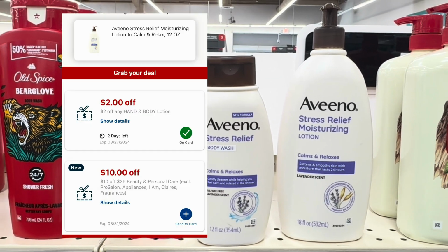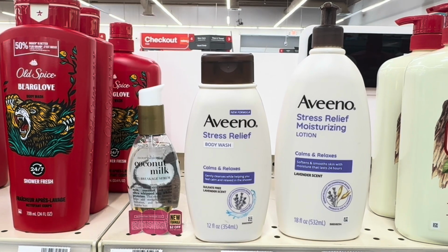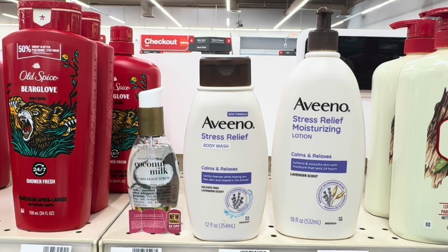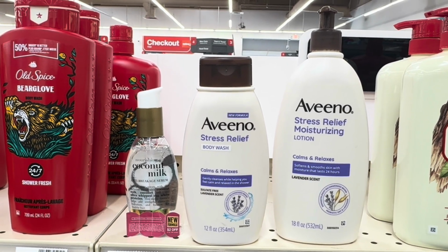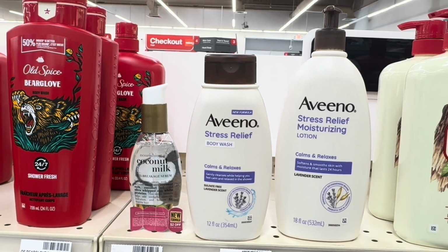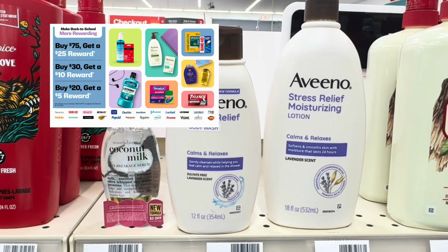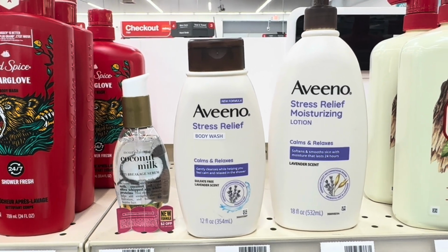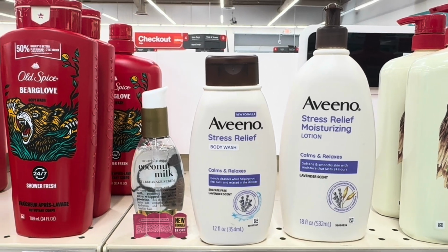Using the $10 off $25 CRT and the $2 off lotion CRT, $3 Aveeno body wash digital coupon and the $2 OGX Pili coupon, that will drop it down to $14.97 and I'll get $10 back for the spend $25 and $2 back for buying the OGX. And I will submit my receipt to activate reward for $10 back for spending $30, which will end up making this 3 free and $7.03 money maker.